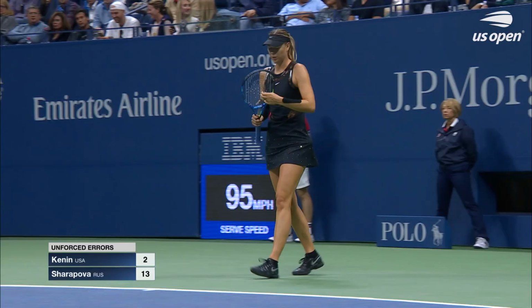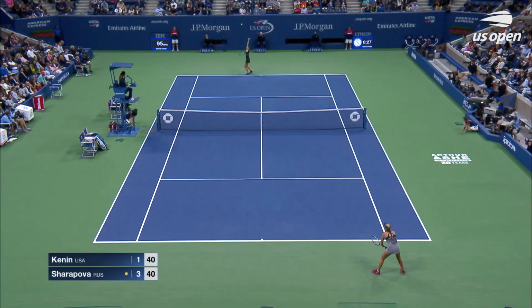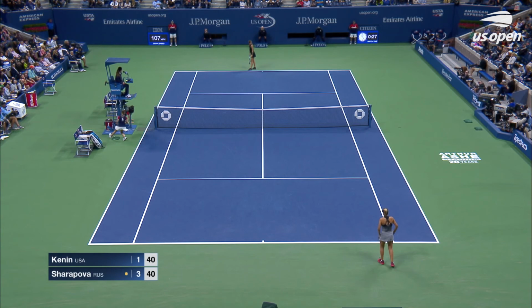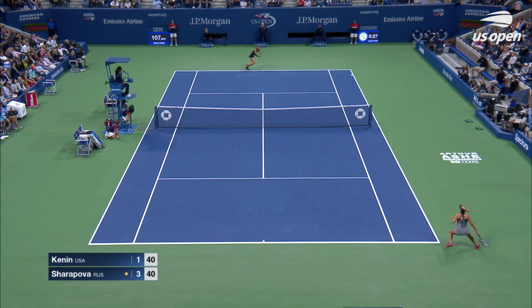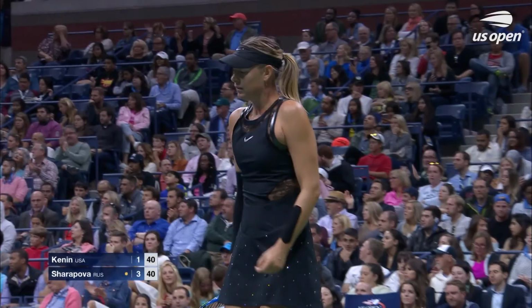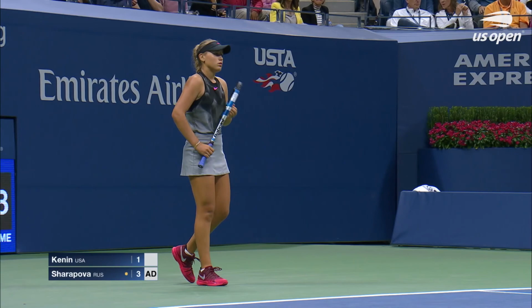13 unforced errors for the match for Sharapova. It's funny, you look at the stats monitor, just because of Maria's aggressive style of play, she's got 15 winners and 13 unforced errors, and Kenin has zero winners and only two unforced errors. Backing up the unforced errors with aggression and winners, you can offset. And there's a certain number of unforced errors you will have as an aggressive player.